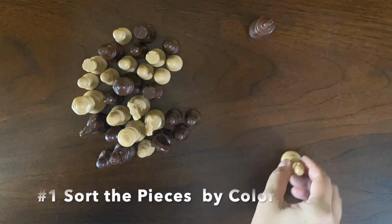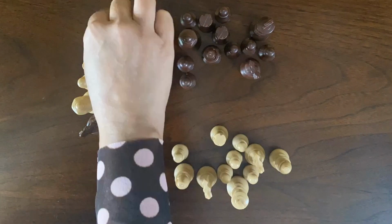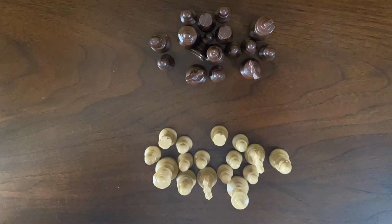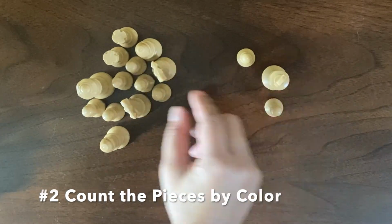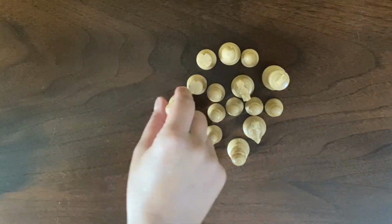So let's get started. First thing you're going to do is teach your child how to sort the pieces by color. Now we know in chess there is a dark and a light color, so we want to divide those pieces. Another thing you could do is work on counting the pieces by colors. So there are 16 of each color, and once you have them divided, you can count them out.